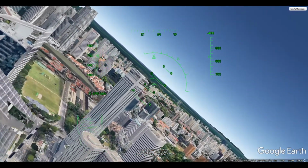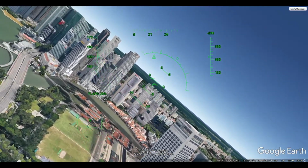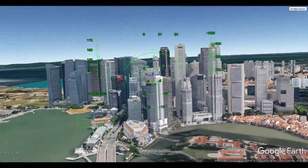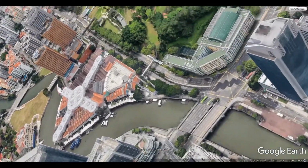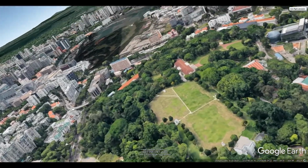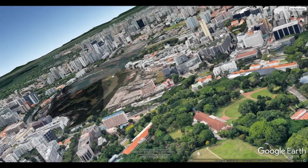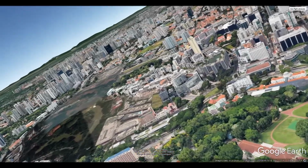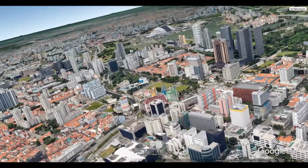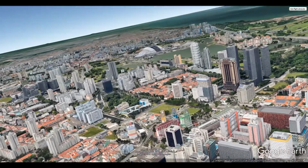Overflying the central business district and downtown. There's more of the Singapore Grand Prix circuit. And this is Fort Canning. The dark area there is the Istana. That's where the head of government lives. Interestingly, there you go, the Istana again. No 3D buildings there.